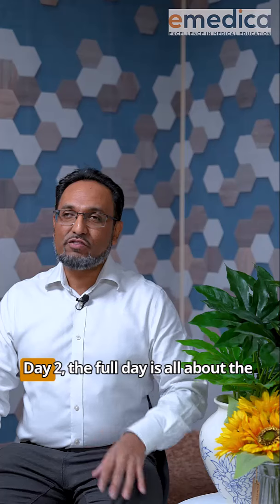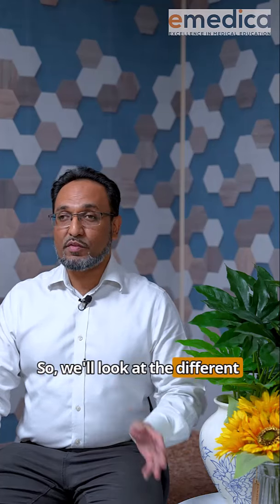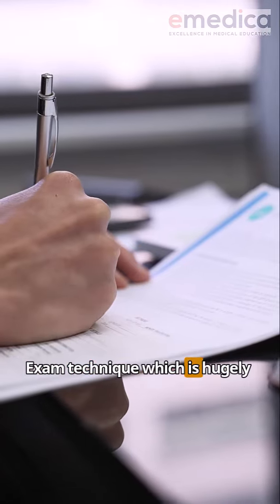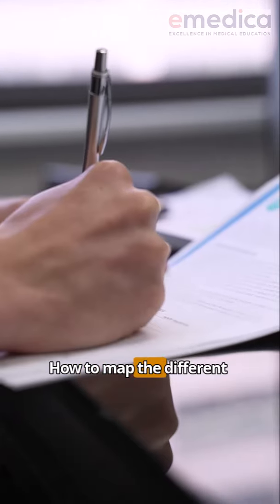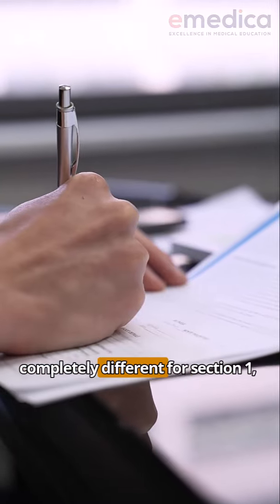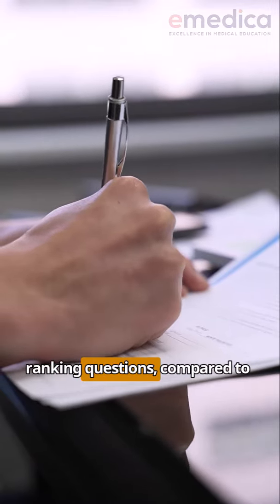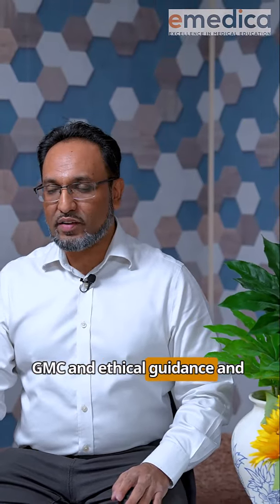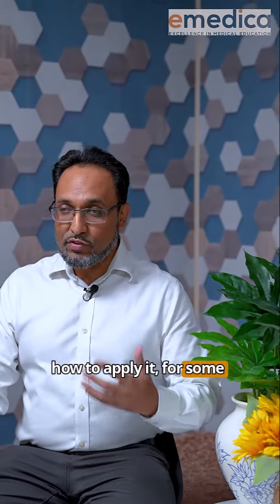amount of time. Day 2, the full day, is all about the SJT. So we'll look at the different types of SJTs, the domains that are being assessed, exam technique, which is hugely important, how to map the different questions to the different domains, how your approach should be completely different for section 1 ranking questions compared to section 2. And we'll also cover the important GMC and ethical guidance and how to apply it for some questions that can make a really big difference.